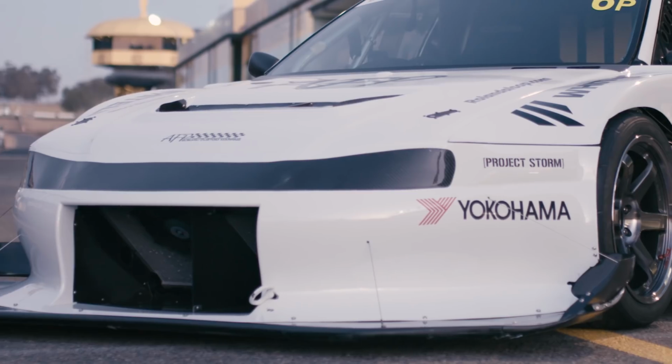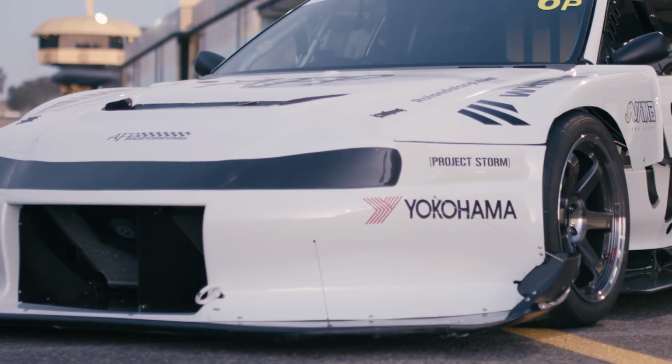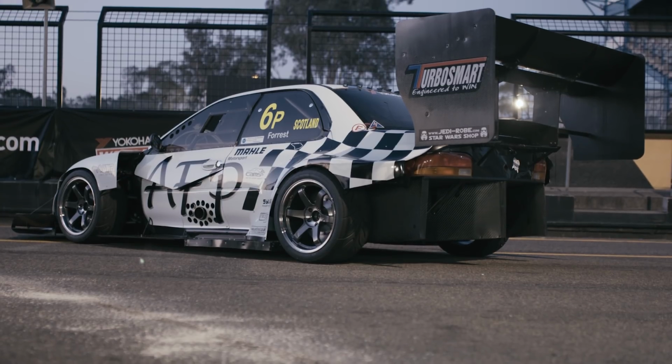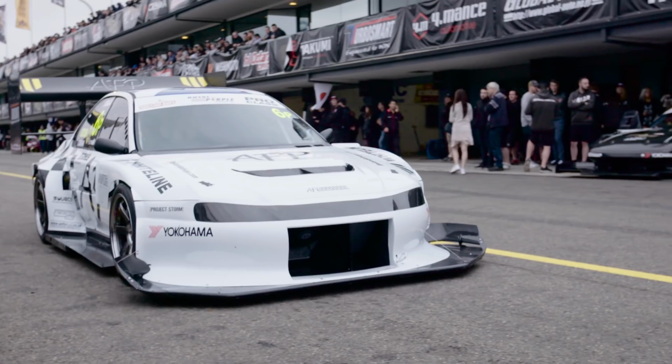When we first got the body panels made, Lisa goes, looks like a Stormtrooper. I'd never seen any Star Wars films. I was at sea in the Merchant Navy at the time, and she showed me a picture of a Stormtrooper, and I'm like, it looks like a Stormtrooper. The end result, it took a while to grow on me.